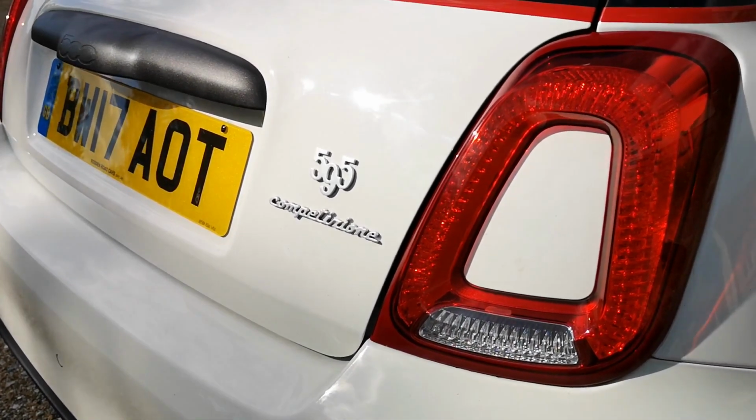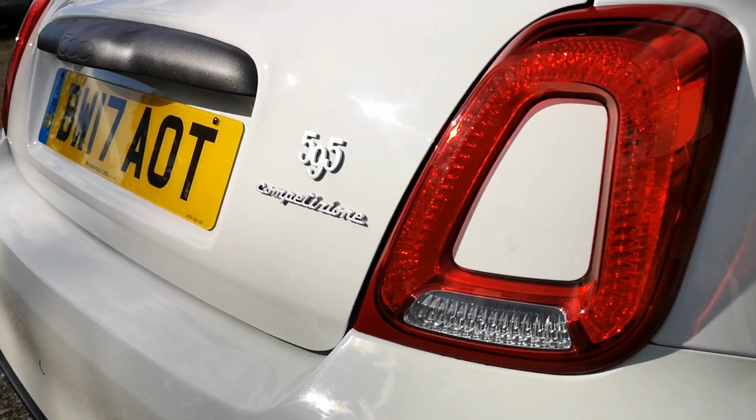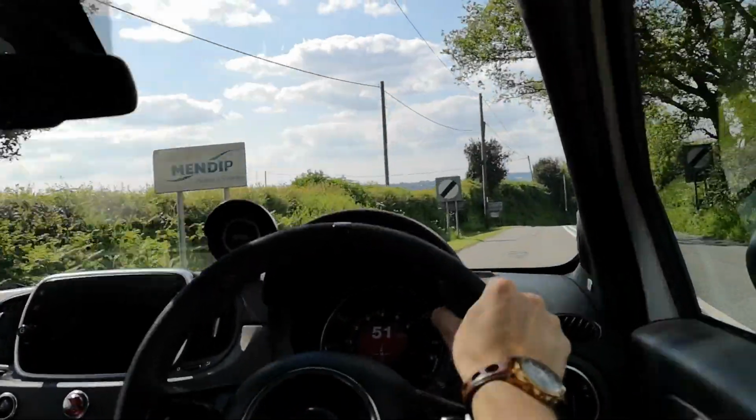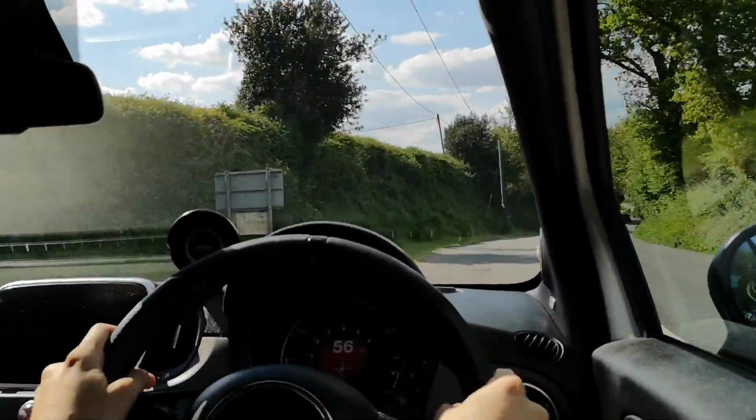Now, where would this have fitted in? So when it first came out, this particular car is a 2017 model, Abarth would have aimed at the sort of Fiesta ST200 mark, or the Peugeot 208 Peugeot Sport mark. That's the sort of market or entry level they would have aimed at. Now, the Peugeot 208 Peugeot Sport has got more power, so does the ST200.